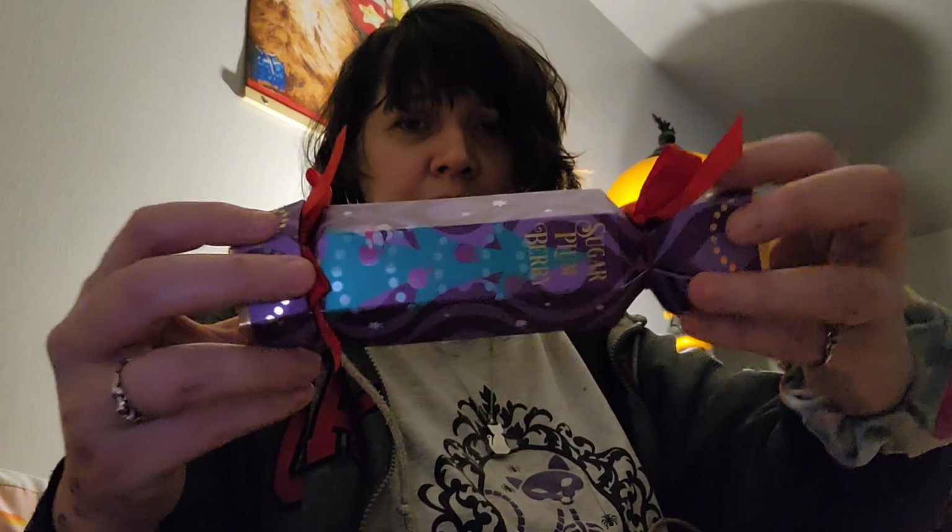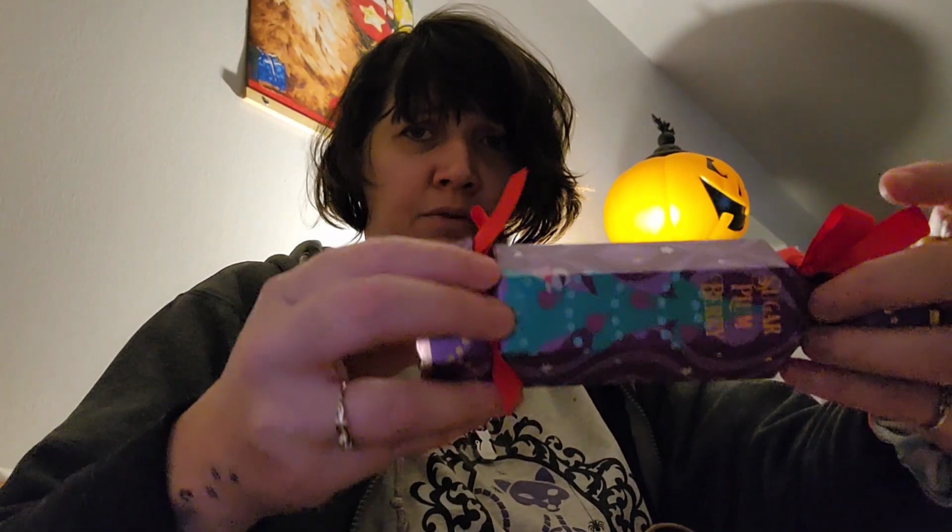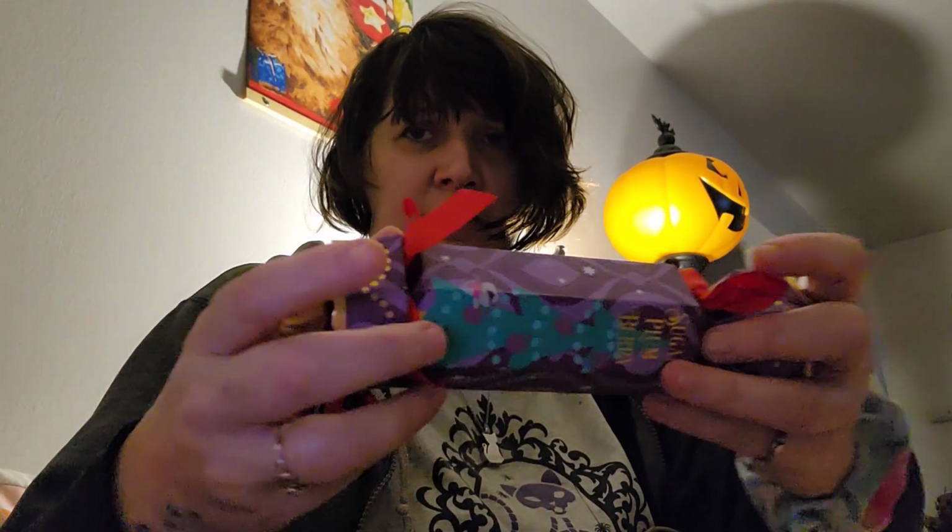Looks like one of those Christmas crackers. Not cracker like you eat. The cracker where you pull it apart, makes a popping noise and it's like a little toy or something. So.